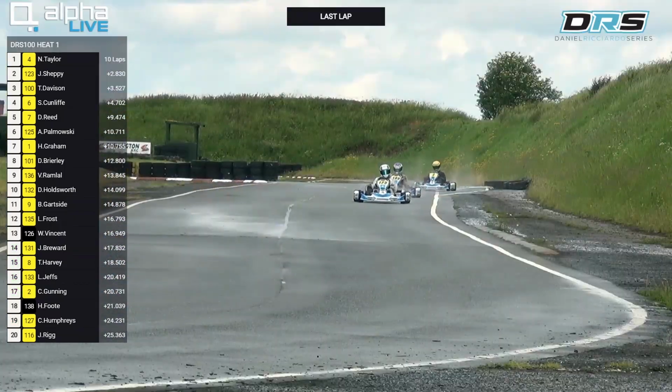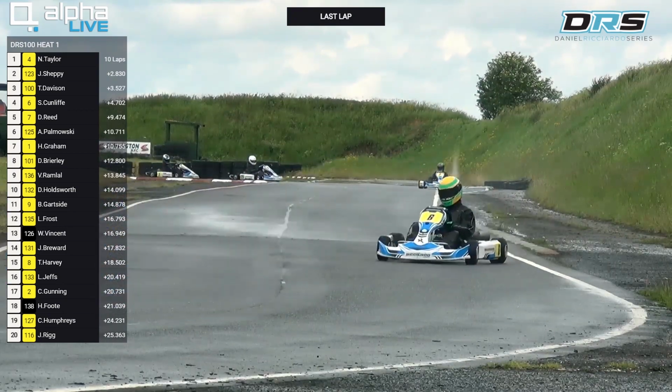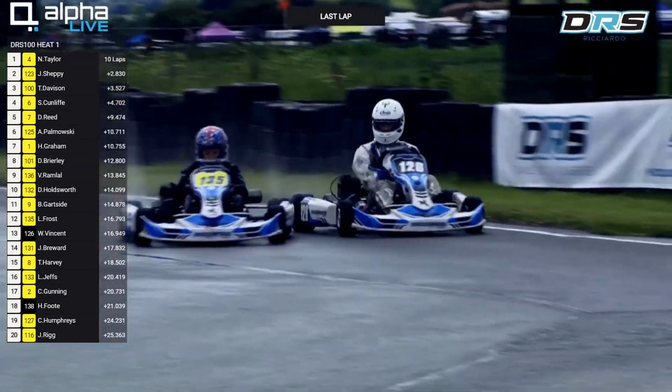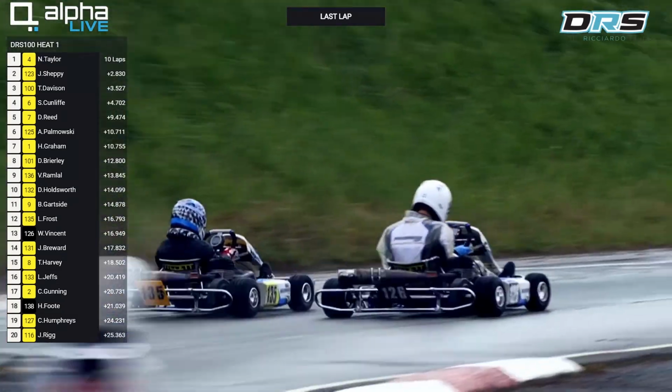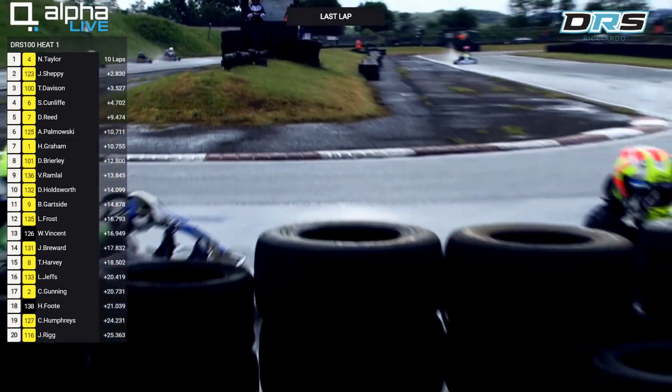Hanging on as we look at the number 100 cart. Davison chasing Sheppy. Cunliffe there in the number 6 cart. Big gap back to Dylan Reed. Then it's Palmowski and Graham. And Graham was looking at making a move as someone else looking to make a move. That's Will Vincent trying to go past Leon Frost. Well, William Vincent, that will pick him up 12th position.